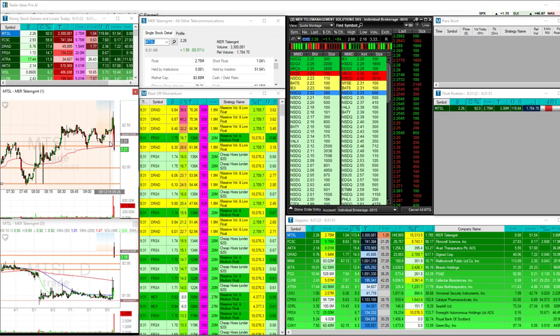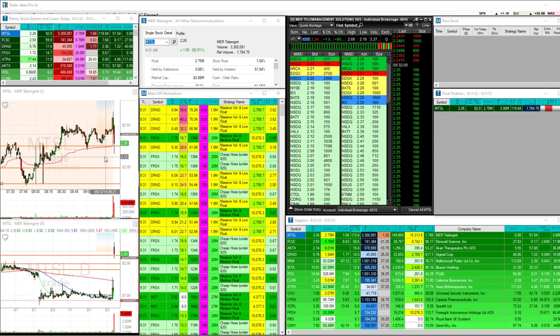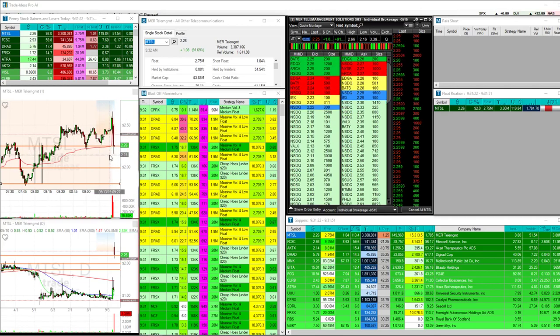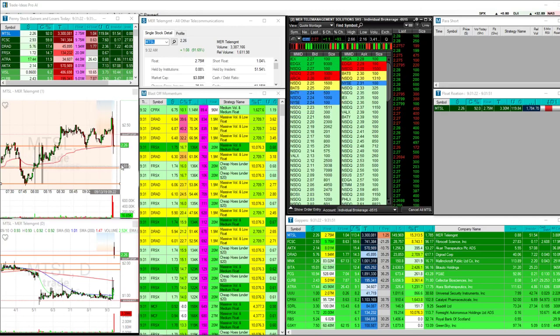This happened yesterday on, I think it was SINT. It had this big drop that I didn't really love too much. This is not as bad on MTSL. So we'll watch it. We'll see how it looks if it comes closer to this $2 line.